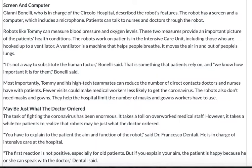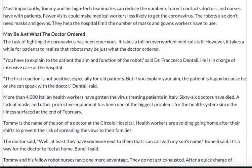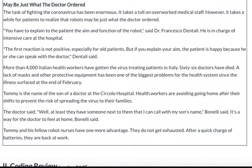Most importantly, Tommy and his high-tech teammates can reduce the number of direct contacts doctors and nurses have with patients. Fewer visits could make medical workers less likely to get the coronavirus. The robots also don't need masks and gowns. They help the hospital limit the number of masks and gowns workers have to use. Maybe just what the doctor ordered.